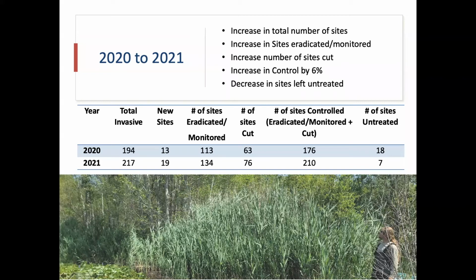So we cut 76 sites in Honey Harbour this year. So though we have 97% control, we still did have to cut quite a few. So that could be a result of these new sites we're finding. Also, like I mentioned before, Phragmites knows no boundaries. So if there's Phragmites growing, for example, on Corey Island, where it's really infested, it is quite possible that it could be spreading from these outer regions.